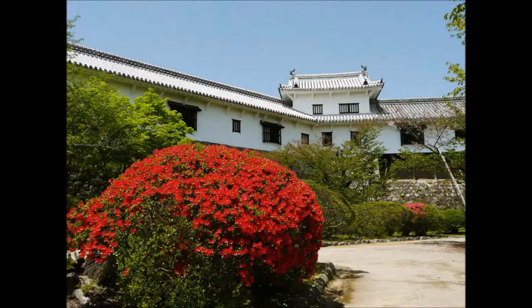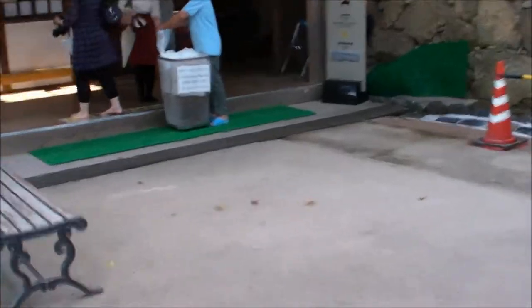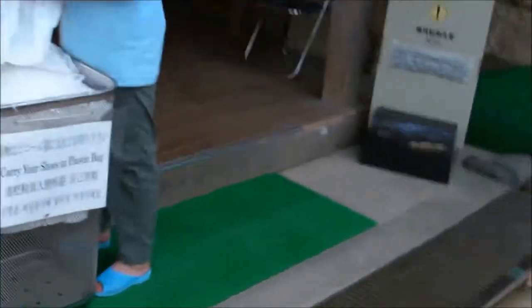This is the entrance of the buildings of the West Bailey. You must take off your shoes on entering. Put your shoes in a passed out plastic bag. No drinking and no eating inside.